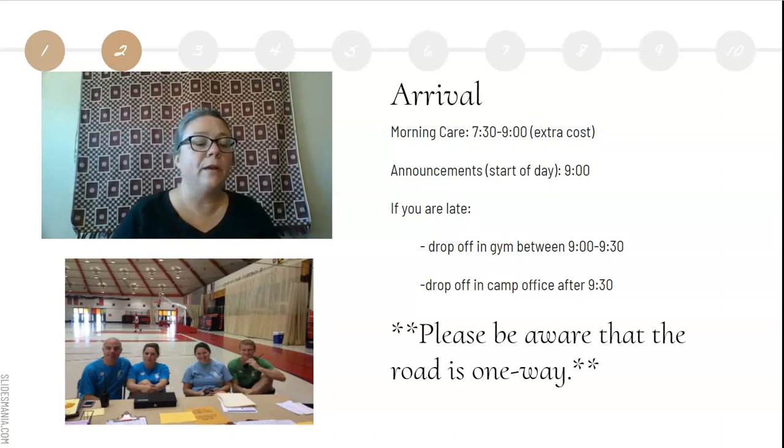If you are coming for before care, those doors open at 7 a.m. If you are coming for traditional hours, starting at 9, arriving a little before 9 is perfect. We wait until about 9:05, then we call the campers together and we do our morning announcements. We might do birthdays, we do campers of the week, all of that kind of stuff. We tell them any information they need, any upcoming information for the day.